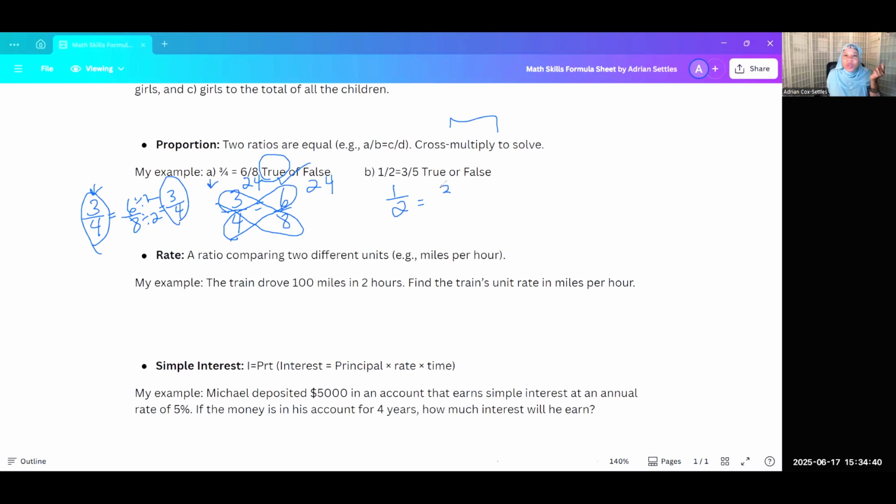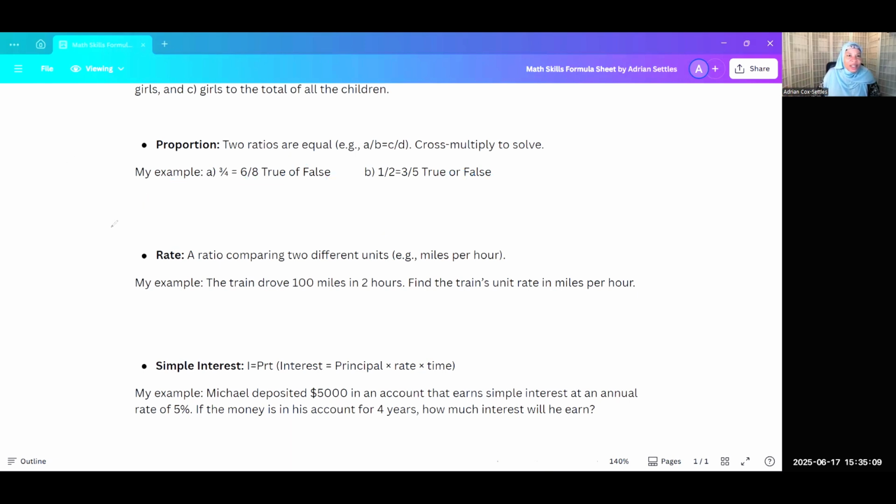1/2 is equal to 3/5. Is this true? 2 times 3 is 6, and 1 times 5 is 5. Is 6 equal to 5? No, they're not equal. So no, this is not a proportion. In order to be a proportion, it has to be equal. It has to be equivalent fractions. You've probably heard of that. All right, so let's keep it moving.